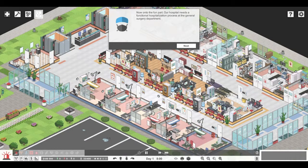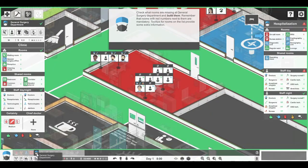Next, now onto the fun part. Our hospital needs a functional hospitalization process at the general surgery department. Switch to department management and select general surgery department. Fine, so department management. Let me just enter here. Check what rooms are missing at the general surgery department and build them. Remember that rooms with red numbers next to them are mandatory. Yeah, okay.